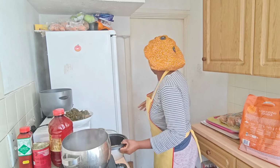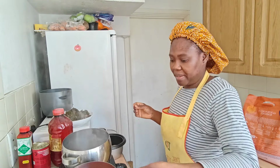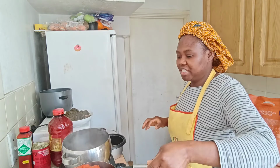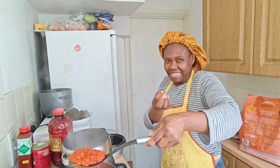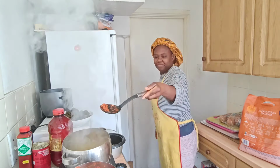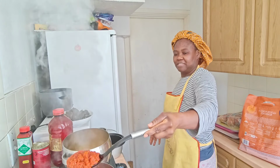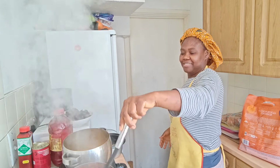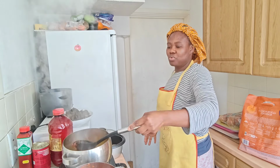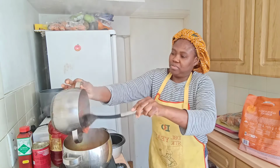Just going to put it here. Okay, so now I'm going to pour the pepper. The oil is hot, guys, but it's not bleached. It's hot, like it wants to start bleaching, so I don't want it to bleach. I want it to fry before I add the vegetable soup.